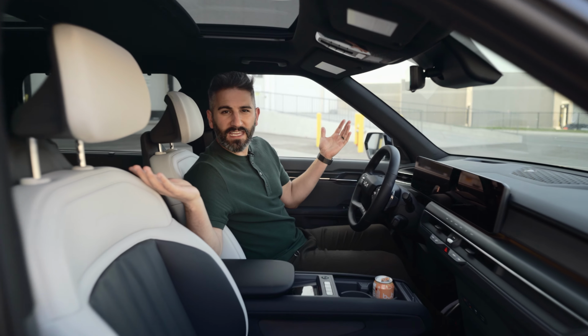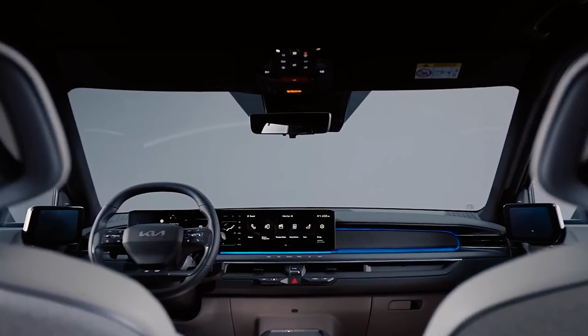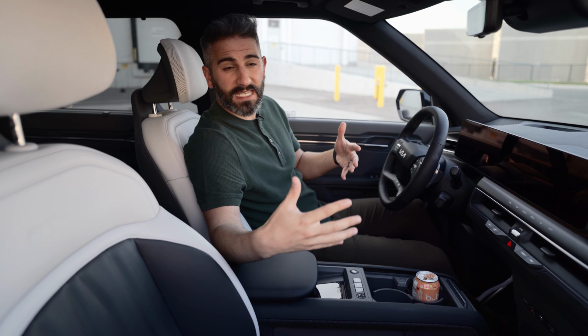So we're inside the Kia EV9, and this is a place of luxury, surprisingly. I'm 5'9", 170-ish pounds. Look how much headroom I have. So if you're a bigger guy, girl, you're gonna have a lot of room in here. And it is spacious in this cabin, which I really like.